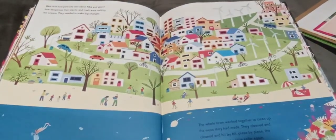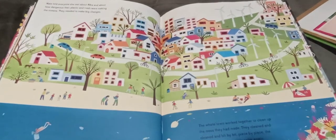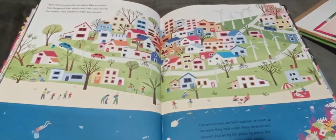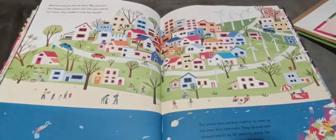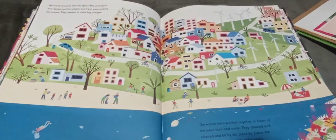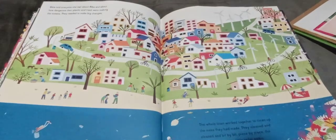Kaya told everyone she met about Alva and about how dangerous their plastic and trash were making the oceans. They needed to make big changes. The whole town worked together to clean up the mess they had made. They cleaned and cleaned, bit by bit, piece by piece, and the sea started to get a little safer again.